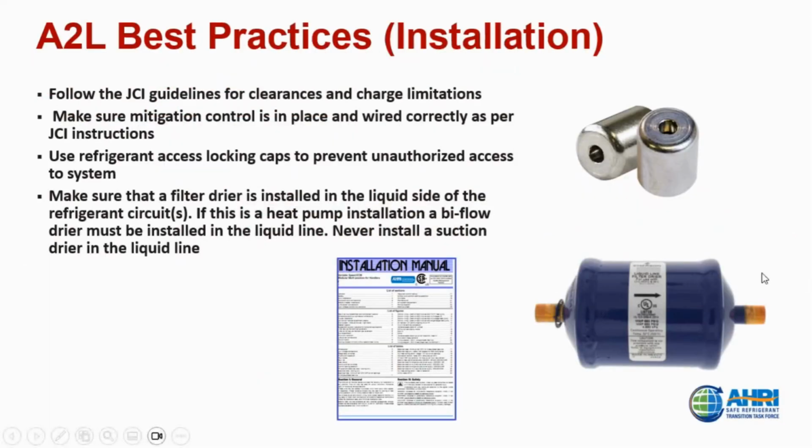So on installation, basically follow the same thing we're doing now. Still need a filter dryer, make sure it's approved. If it's a heat pump, it needs to be a bi-flow filter dryer. The filter dryers will come with the Yorker Luxair equipment, but it's not pre-installed. It will come with it, but you have to put the filter dryer in.